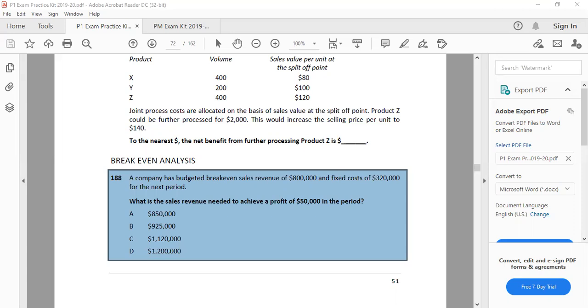We want the targeted sales, that is, the sales revenue. So target sales is equal to, the formula is, fixed cost plus profit divided by contribution margin ratio. But then three variables are there, and we do not know the third variable, which is the contribution margin ratio. We know break-even sales, we know fixed cost, and the profit is there, but the contribution margin is not there.